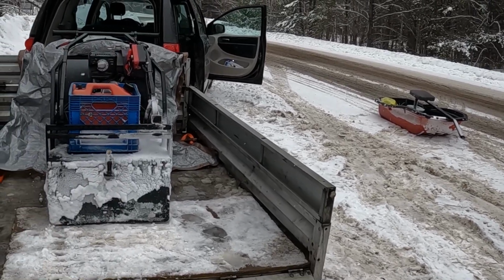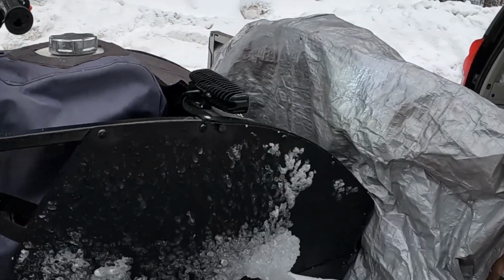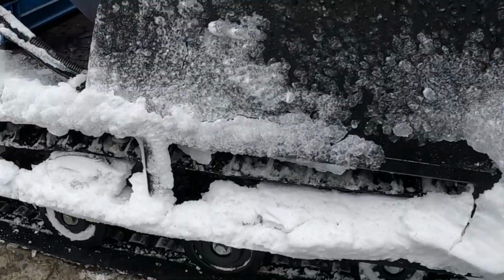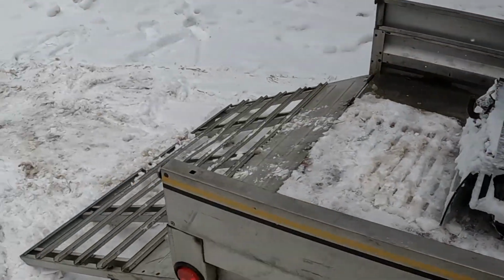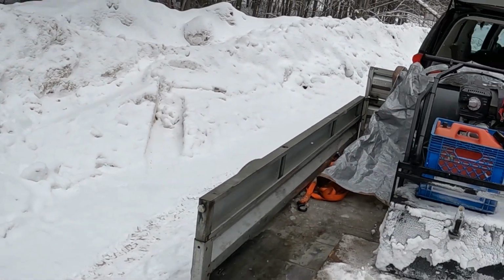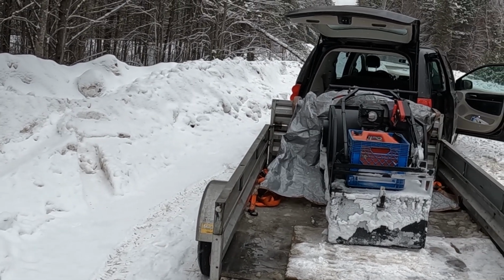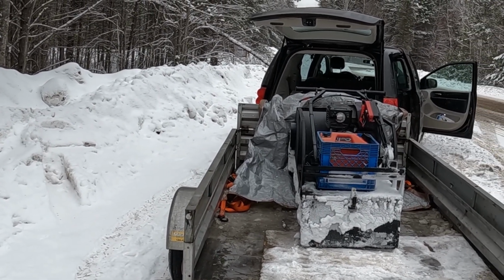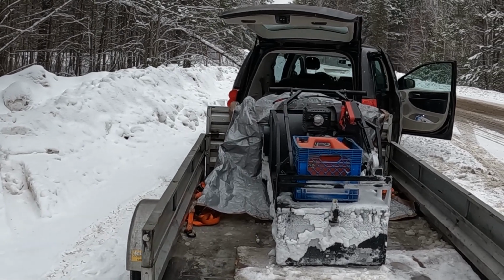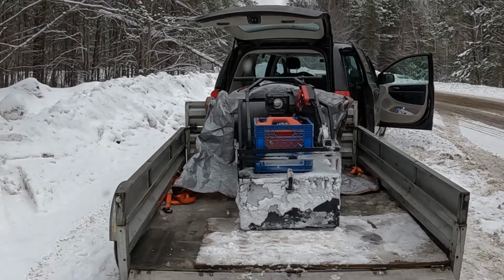So fishing's a bust. Got to get up earlier, I guess. That's okay. Gave this thing a good test run again. So that was about 20 or so kilometers south of Pembroke and then into close to Algonquin Park. That's all she wrote. So that was that.